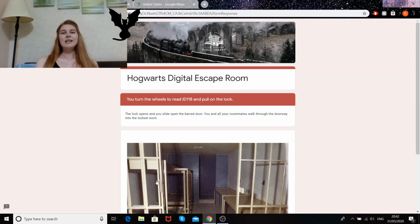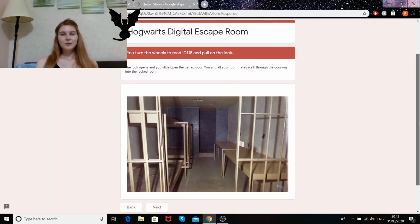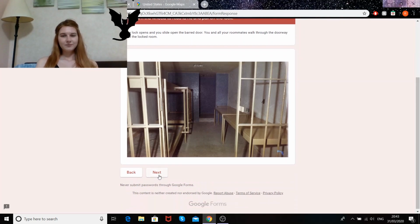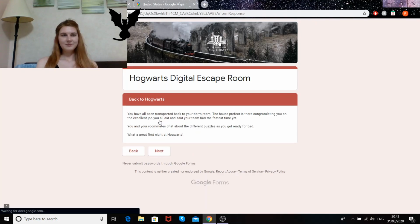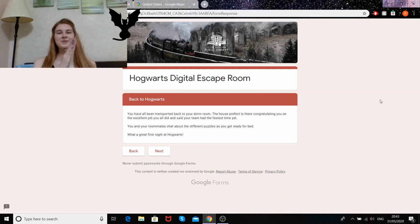You turn the wheels to read ID 118 and pull on the lock. The lock opens and you slide open the barred door. You and all your roommates walk through the doorway into the locked room. As you enter, the scenery around you begins to melt away and you are once again in a familiar setting. You have all been transported back to your dorm room. The house prefect is there congratulating you on the excellent job you all did and said your team had the fastest time yet. You and your roommates chat about the different puzzles as you get ready for bed. What a great night at Hogwarts.